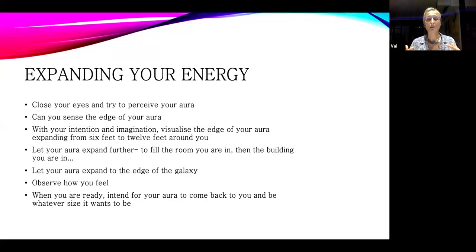And now let a few seconds pass by as you settle in once again, letting your energy body synchronize perfectly with your physical body. And with your next in-breath, gently open your eyes and smile. Welcome back.